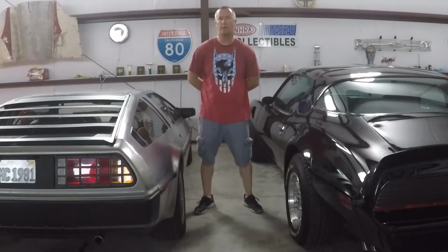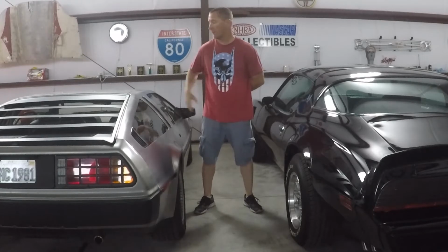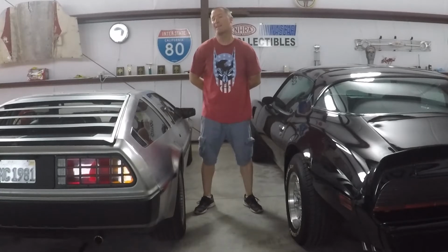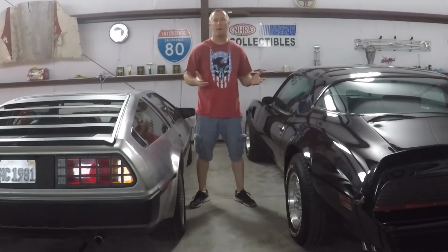Now, I have a few vehicles that people cannot help but reference the movie that the vehicle starred in. For example, my 1981 DeLorean DMC-12. People cannot help but come in and say, oh, Back to the Future, the trilogy. And that's really what made this car so famous. Time and time again, I get the old question that every DeLorean owner gets, where's the flux capacitor? Well, mine's right here.